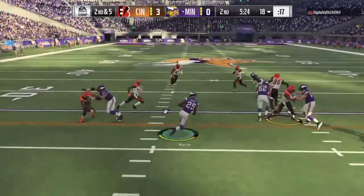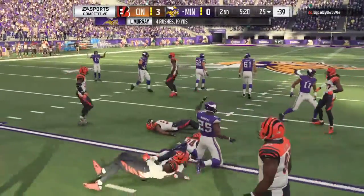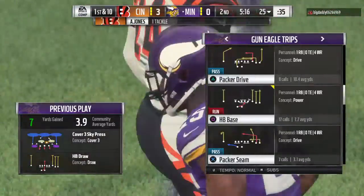Again, it's Murray. And down he'll go at the 25. Call it a gain of 7, and it gets him a new set of downs.